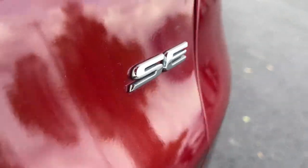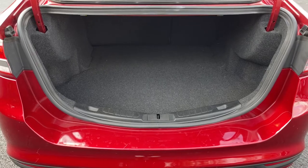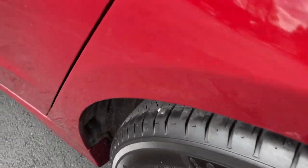These are just some of the great options this vehicle comes with: keyless entry, backup camera, power passenger seat, keyless start, satellite radio, aluminum wheels, steering wheel audio controls, power driver seat, Bluetooth connection, stability control.